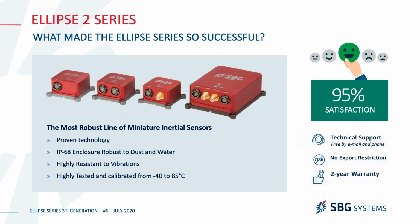We've got full technical support also that we're conducting now 24 hours a day with a technical support team based in the US, in Asia, and in Europe to cover any time zones. No export restriction, making it ideal to reach any customers around the world, and of course a 2 years warranty, which is probably the longest one you can find on a miniature product today.